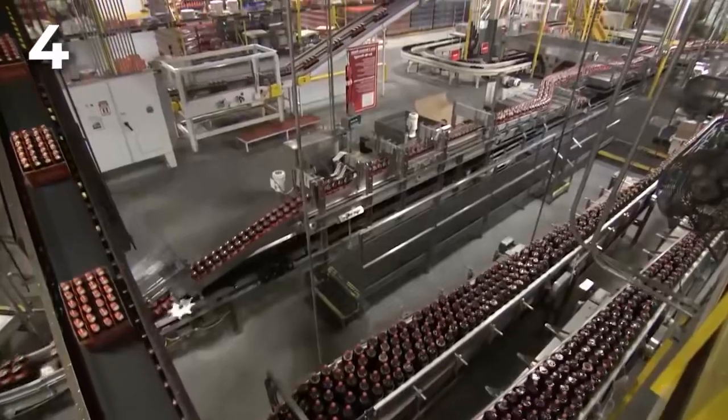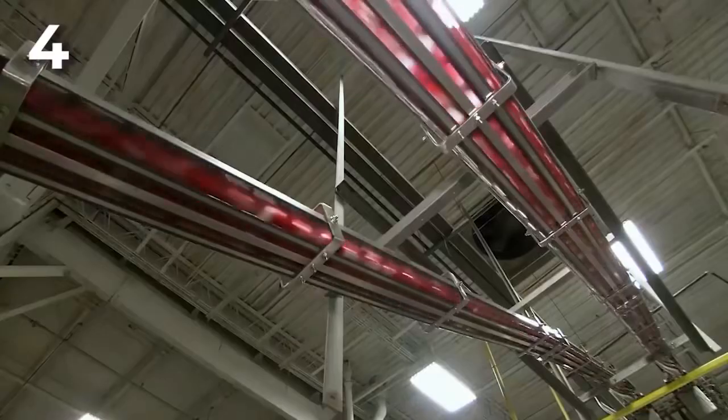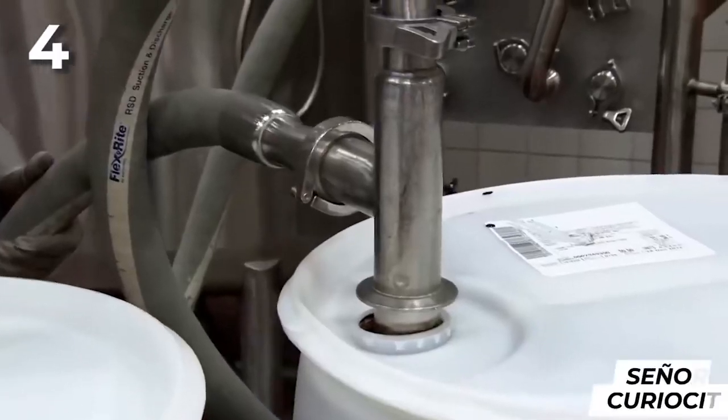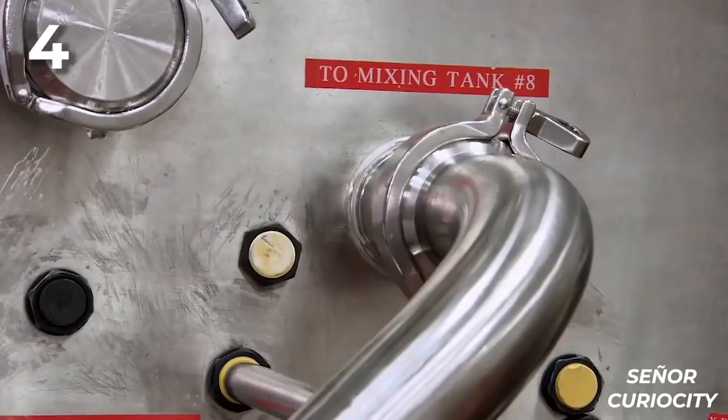The bottles will be enlarged in the factory by injecting compressed air. After that, the most crucial element is added, the Coca-Cola. The first thing you need is a few liters of water that will be put into a container.